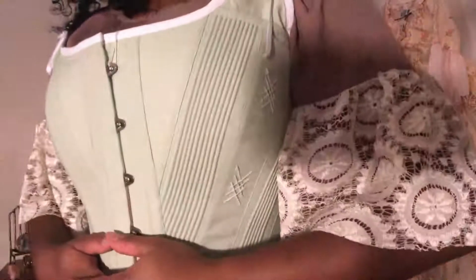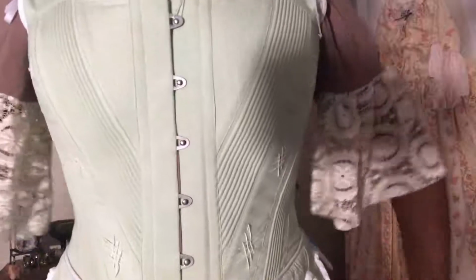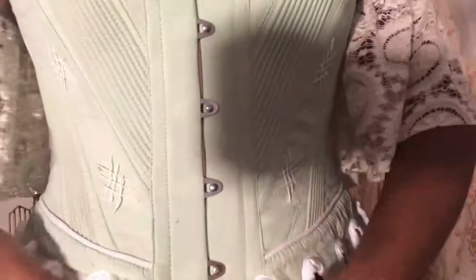These are, like I said, from Corset Story, and I've got that glare there, sorry. These are from Corset Story, and they are, for the most part, I believe, period accurate for the 18th century, which of course was more specialized in, getting kind of off topic, but not really off topic.